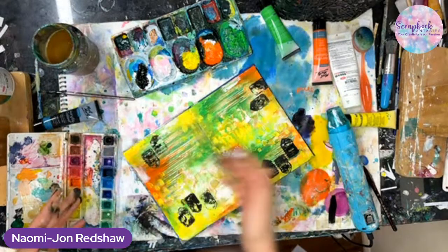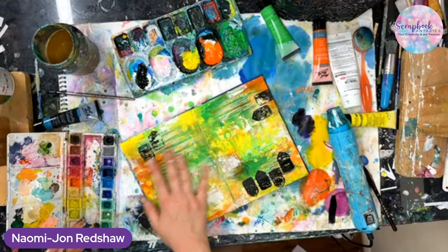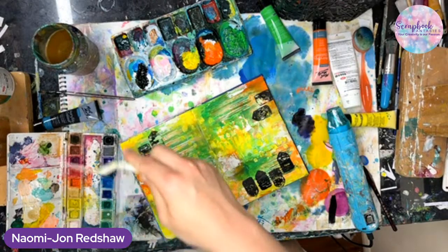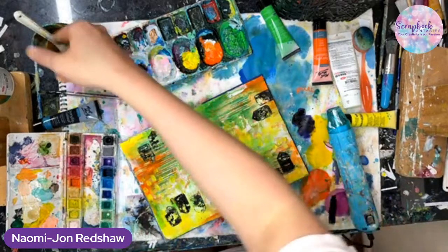It's a new art journal. Really don't want to ruin the spine. The first few classes in it. Right, but I think that might be us done. If not, I do think the black looks a bit isolated, so if anything, I'm probably just going to come in.